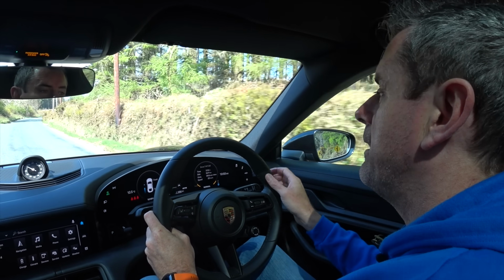And as a fact, there's a little display here in front of me telling me where power is going to in the car at the moment. And most of it goes to the rear of this car anyway.